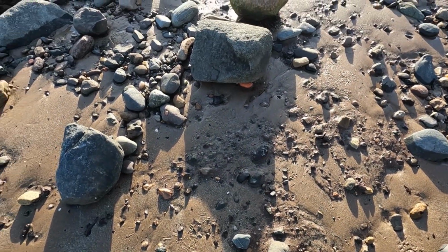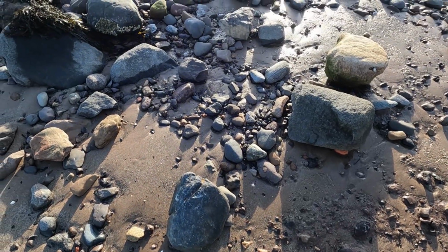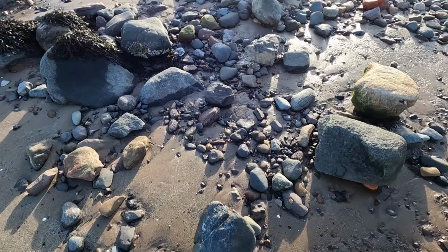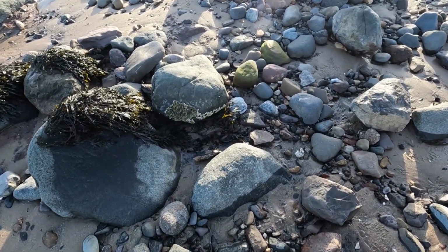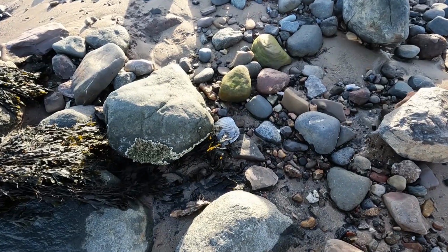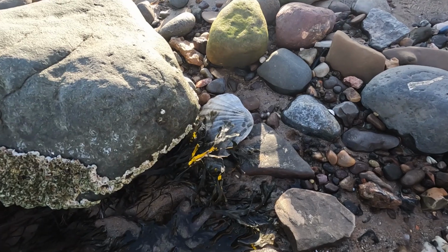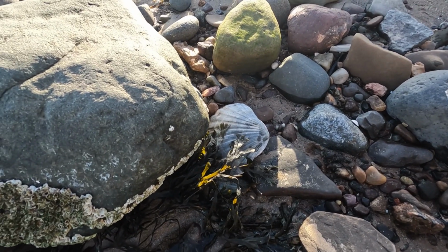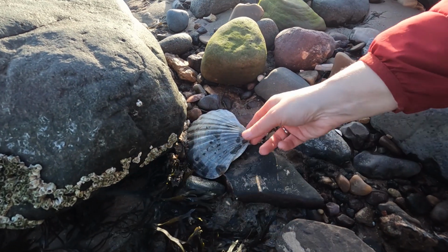Now, can we see anything interesting here? Oh, I see a shell. I just saw the very same thing. We're heading in the same direction, independently of one another. Let's see if it's broken or whole. Now you can see a big clamshell there. It's a clamshell, isn't it? Is it a scallop? Scallop shell. I like me a scallop. Always think of seafood when we find shells.